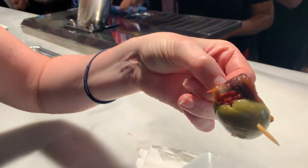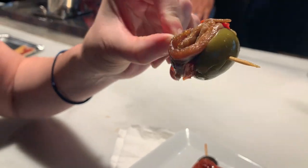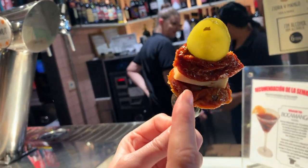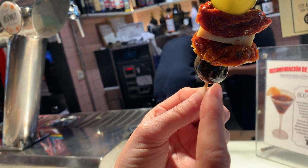So this is just an olive bar with olive skewers and fish and cheese and sun-dried tomatoes, lots of things. I don't know what this one is, but it's some kind of fish inside of an olive. That was such a good bite. It's salty and fishy. This one has pickles, sun-dried tomatoes, cheese, another sun-dried tomato, and an olive. That's a good pickle.